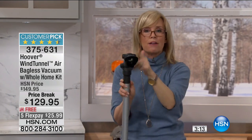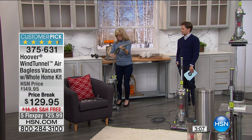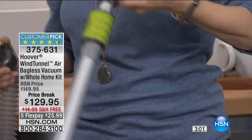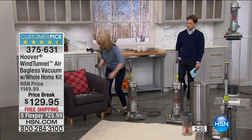This is my favorite tool right here. It's totally worth it for just this one tool. And then what you can do is pop off, I love all the little parts here, you can pop off the handle like this, put it back in, and then this is easier maneuverability, so it comes with an upholstery tool.